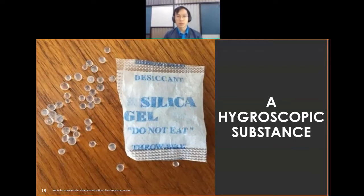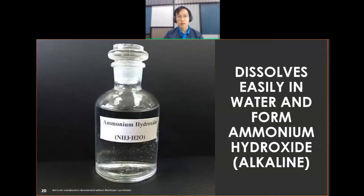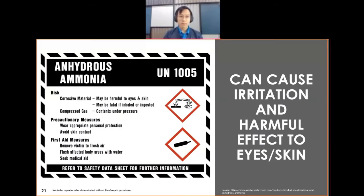So it works on the same principle. Ammonia, in nature, is a hygroscopic substance. But aside from that, it also has another characteristic: ammonia can easily dissolve into water to form ammonium hydroxide, or some kind of alkaline solution. It's because of this characteristic that ammonia can cause irritation and harmful effects to the eyes or skin.